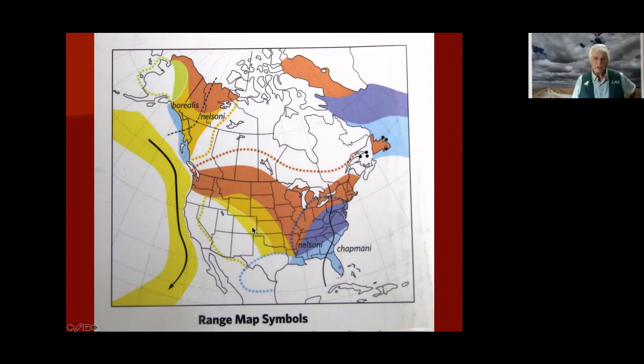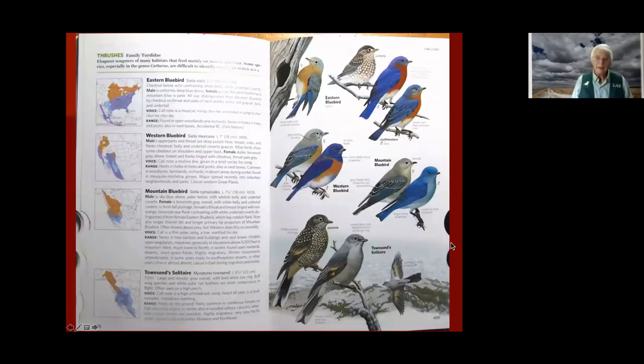The yellow usually means where you can expect to see them during migration, which might take only a couple of weeks throughout the year, but at least you'll be looking for them at that time of the year. Every field guide these days usually has range maps along with the illustrations of the species. So here from the, I think this is the Geographic Guide again, here's a page that shows the bluebirds.